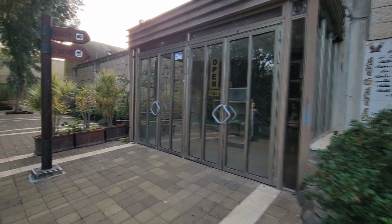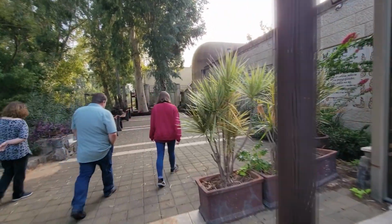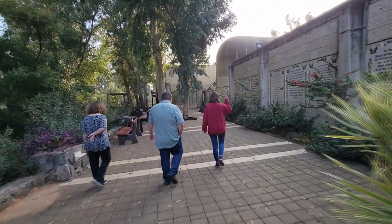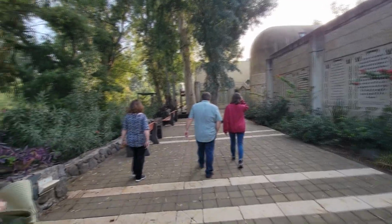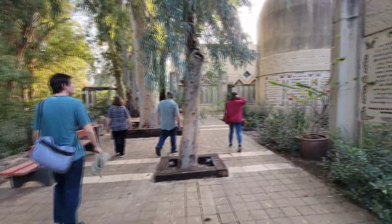The gift shop is all closed. Actually, it doesn't look like it's been open in quite a while, so I guess they've been working just out of the other entrance. And it's just kind of weird having nobody here. Hopefully the tourists are able to come in soon.